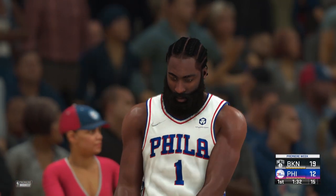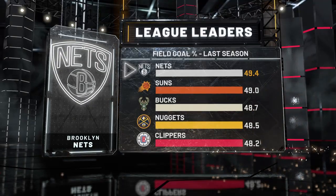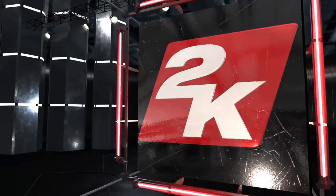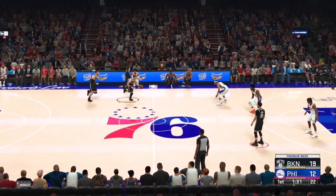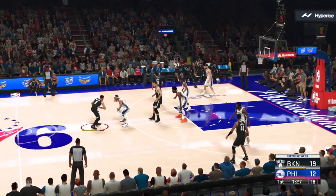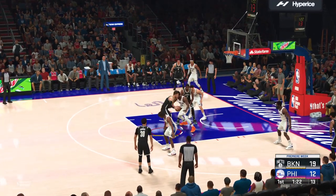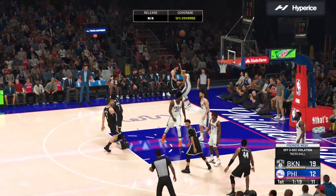All right, some time here to take a look at the 2K leaderboard. Here were the league's top shooting squads from last year. Number one, the Nets. Tremendous efficiency on offense. They were willing to put in their work to get great looks. Here's Dragic. 6 points for him. It's Griffin, high post. And it's going to be a three-second call.